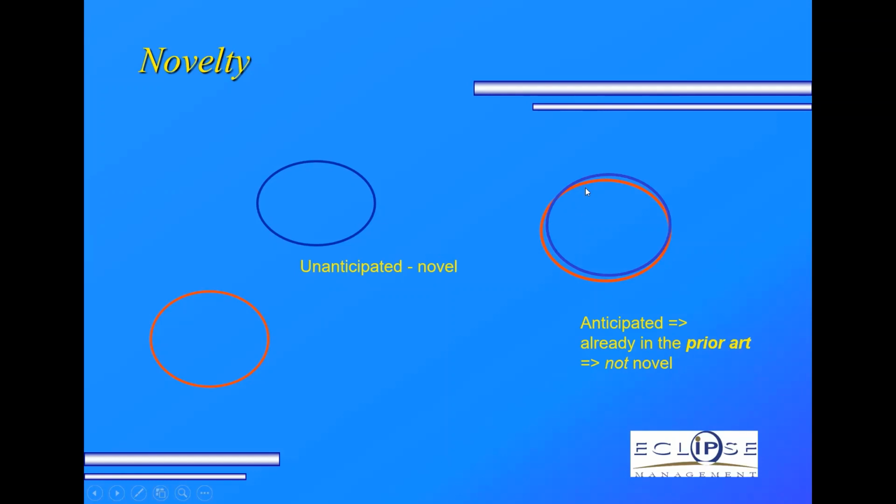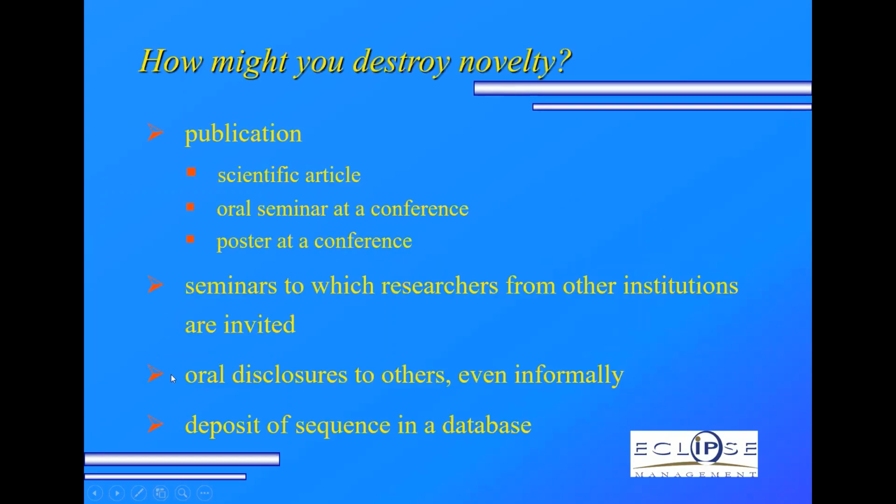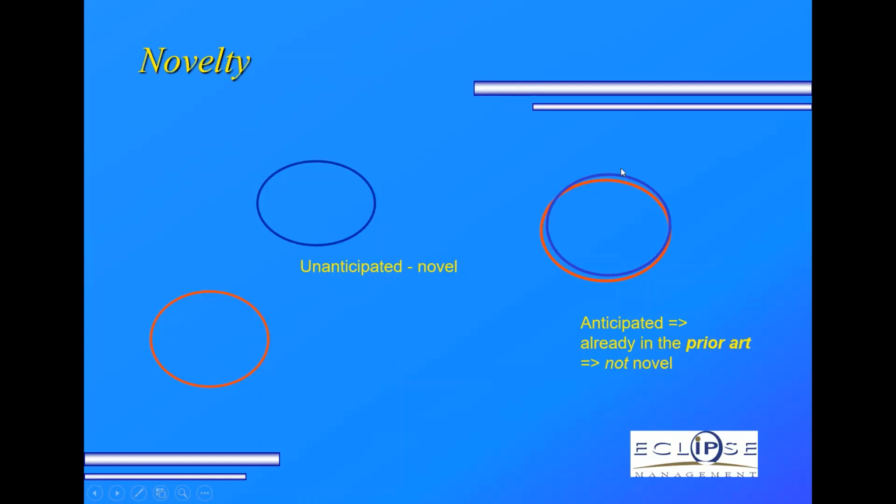What about this one? If yours is the blue invention and the rest of the world knows everything inside the red circle, do you think yours is novel? No. Imoksha, no. Sampath? No. Maybe? No, there's no maybe. This is completely anticipated, okay? Or maybe I could have put the red a bit closer to the blue. It's not novel. Everything that's known inside the red circle is also inside your blue circle. It's all known. So this is anticipated.